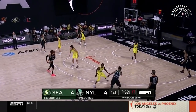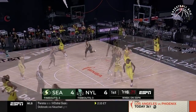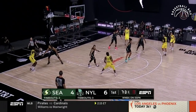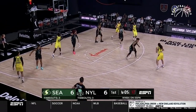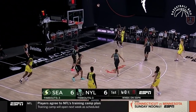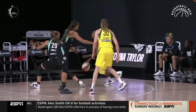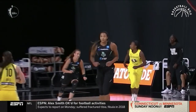Here is Sabrina. Good backdoor cut. Lasia Clarendon gets free for the lay. Howard facing up and connecting on the. Here's Lloyd. Difficult look, but she cans it. Jewel Lloyd sees she's got the rookie on her. Just a little step back. Again, that was solid defense by Sabrina Ionescu.